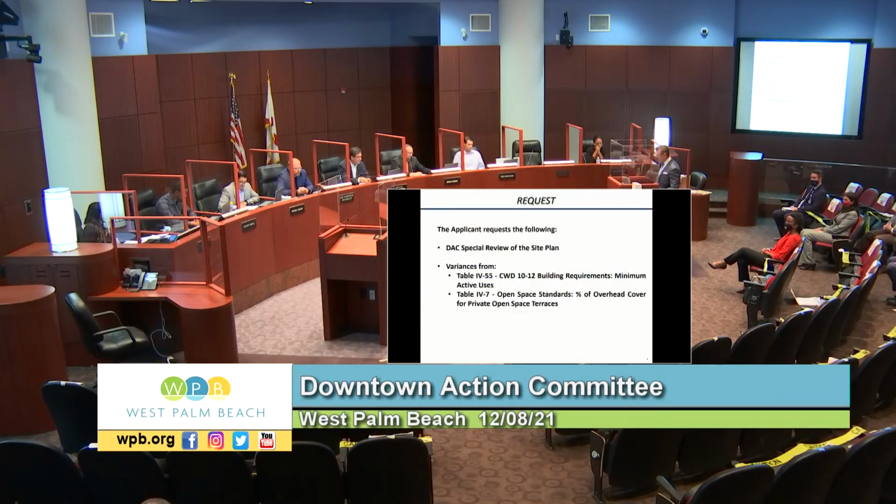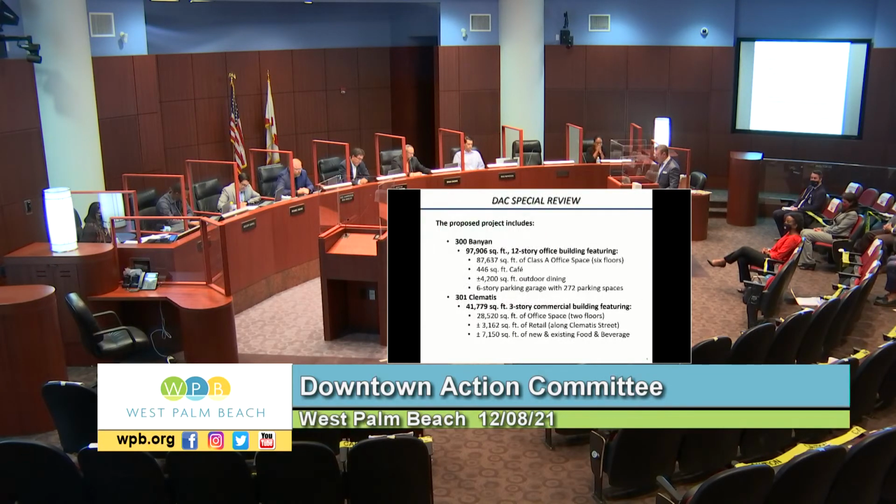So the request before you this morning is DAC's special review of the site plan, together with two variance requests: the first from table 4-55, minimum active uses, and the second variance request from table 4-7, which is private open space standards.